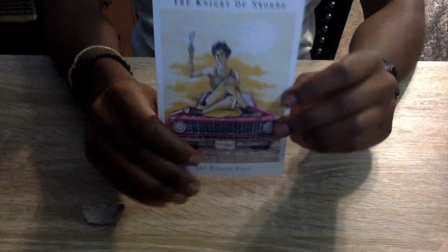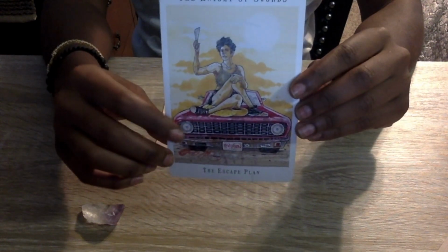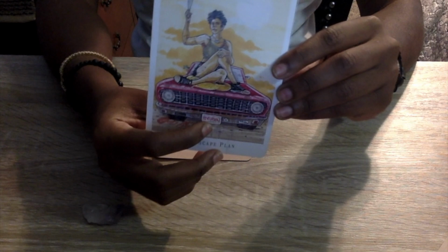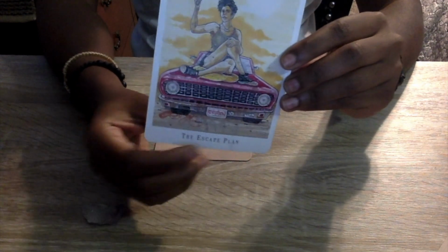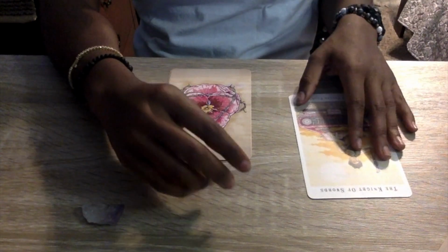All right, and like I said, it looks like she has went through some shit. Like literally she was driving and going through some shit. The bottom, right here on the front tag of the card, it says revolution, and down at the bottom it says the escape plan. This is the Knight of Swords card. So I'm getting some warrior energy.